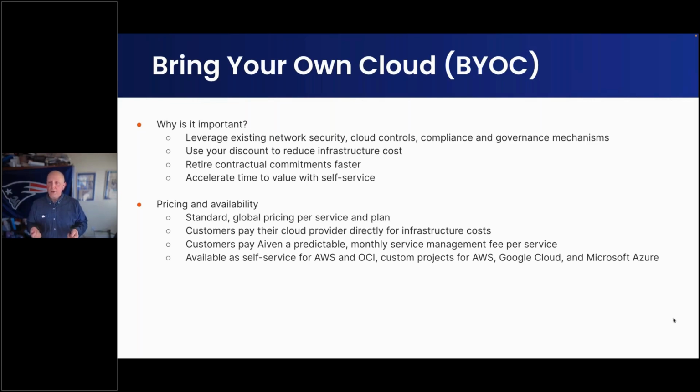The nice thing is customers who have deployed Bring Your Own Cloud can use any negotiated discount that they have to reduce their infrastructure cost. So a key difference between a standard Aiven service and a Bring Your Own Cloud is that in a standard Aiven service, Aiven pays for everything. In a Bring Your Own Cloud, customers pay the infrastructure cost. And if they have a negotiated discount with a cloud provider, they can take advantage of that discount and reduce their overall cost, retire their contractual commitments faster.